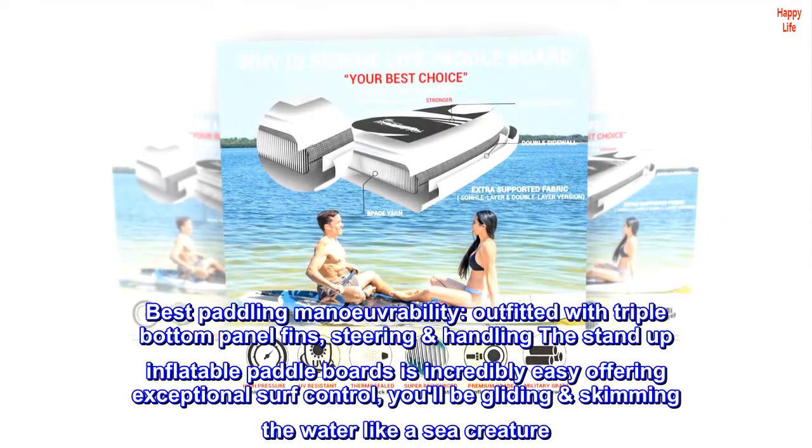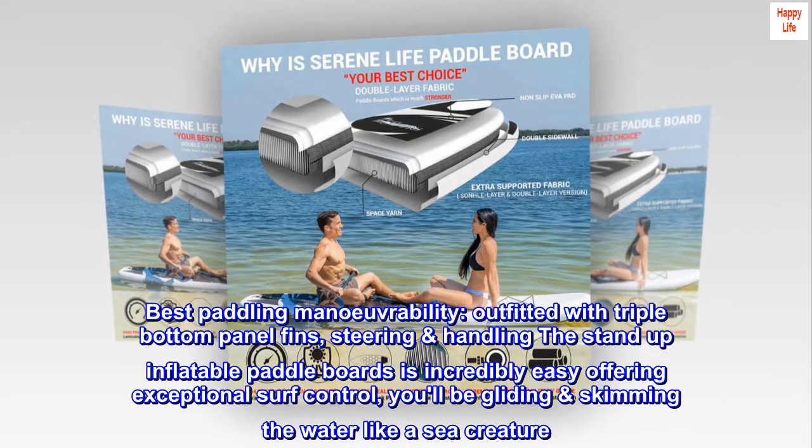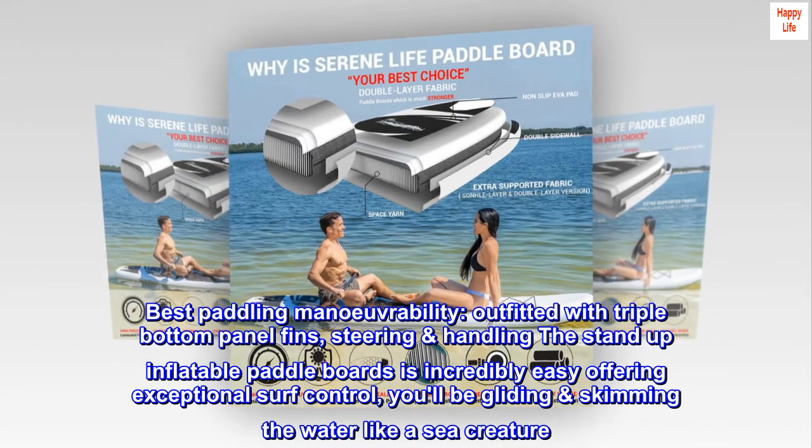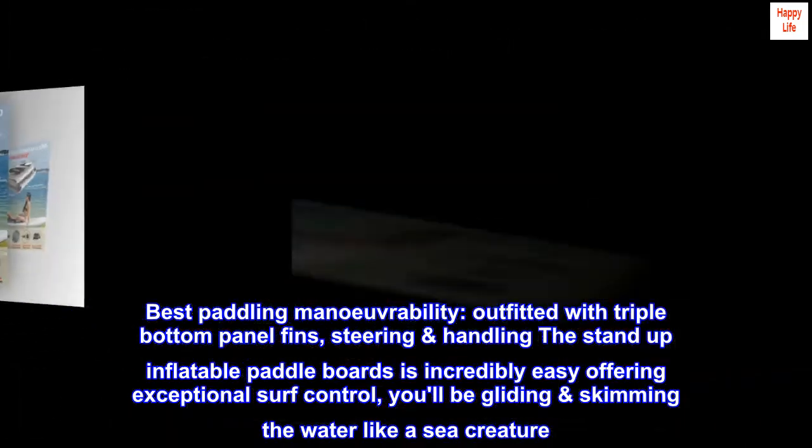Best paddling maneuverability. Outfitted with triple bottom panel fins, steering and handling the stand-up inflatable paddleboard is incredibly easy, offering exceptional surf control. You'll be gliding and skimming the water like a sea creature.